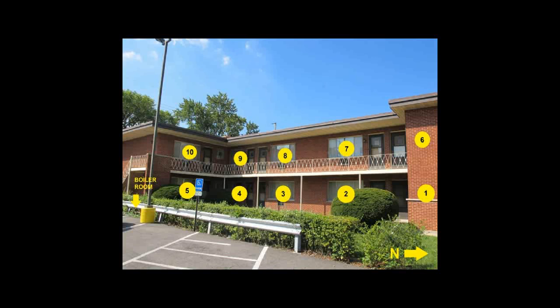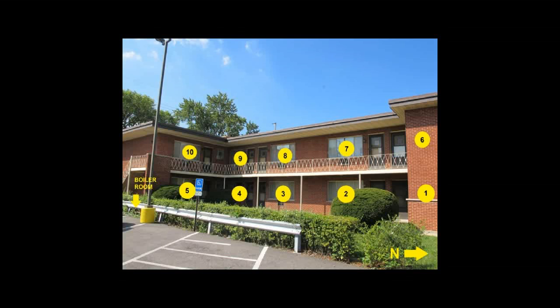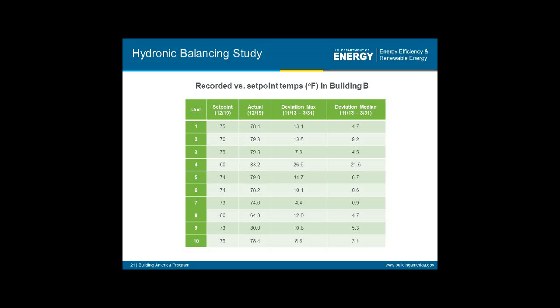The other building we looked at as part of that hydronic project was a 1960s two-story building that had underfloor radiant heating, and each unit zoned with a thermostat. That was interesting to see. It was interesting to see that there was an overheating issue on the first floor, despite there being unit zone controls. Some of the units weren't able to really bring the temperatures down in their units, despite having their temperatures set at, say, 65 degrees.